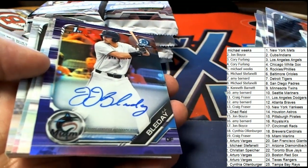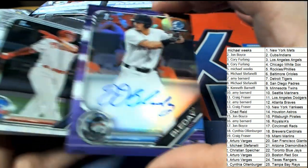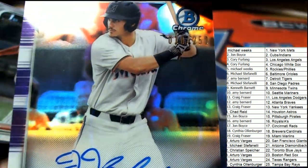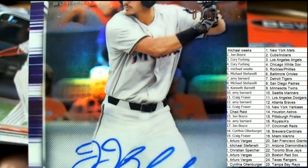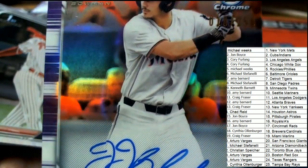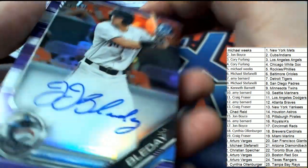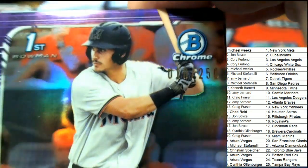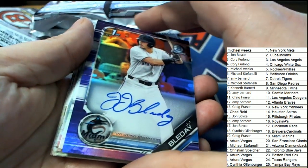Oh, surprise, surprise. Here we go. Miami Marlins with our first auto. Auto number 1 of 3 coming out of the break. That's 28. Number 28, I believe I'm seeing that right. No, 18. Okay, 18 of 250 there for the Miami Marlins owner.